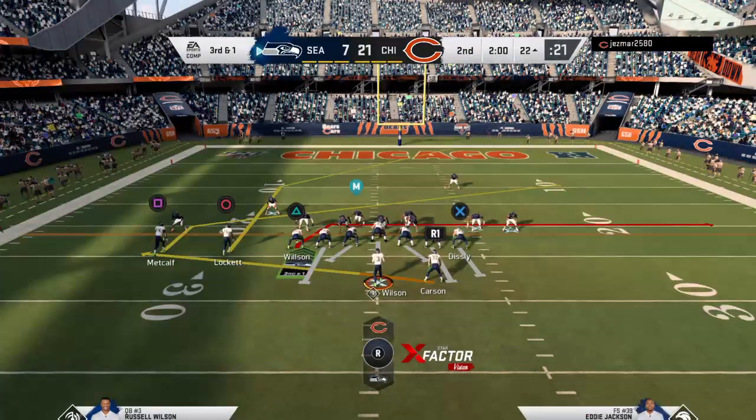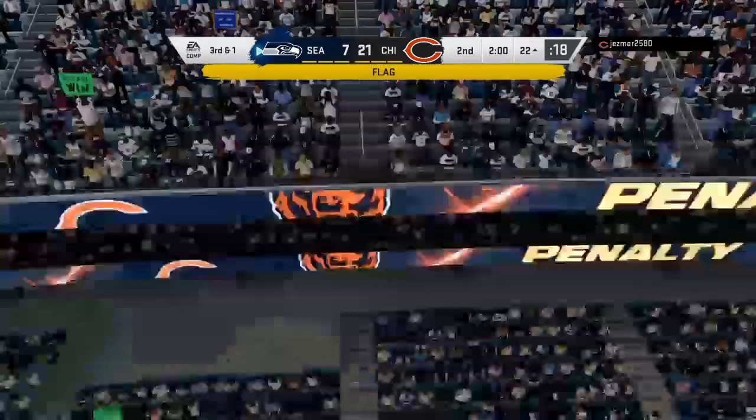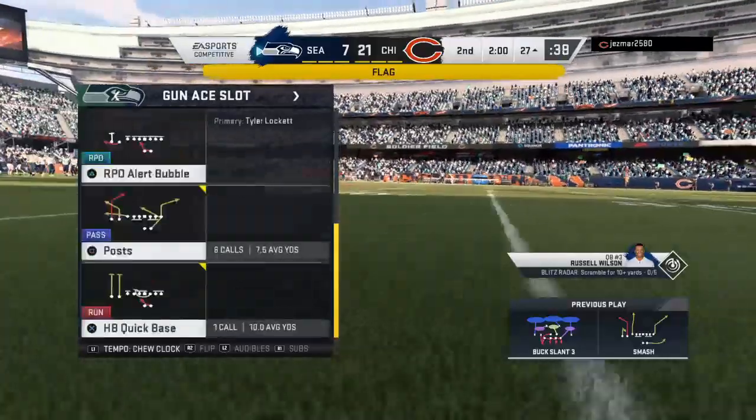58, come on. Hey, tighten down. There you go. 58. Now we've got whistles and movement up front. I think this is against Seattle.